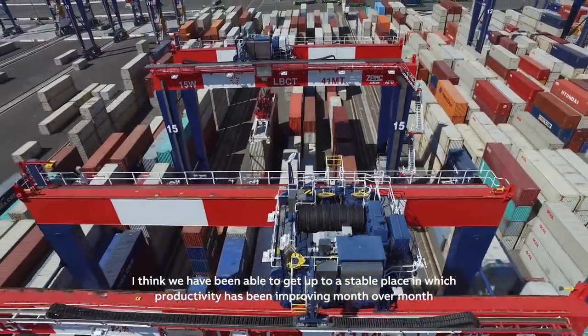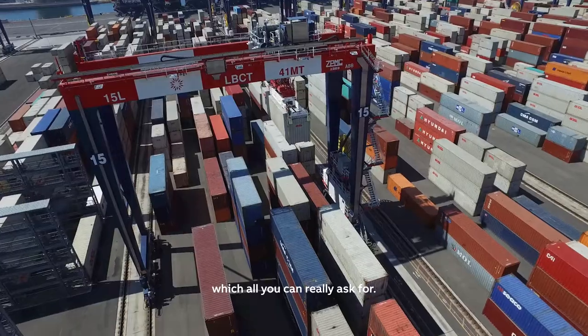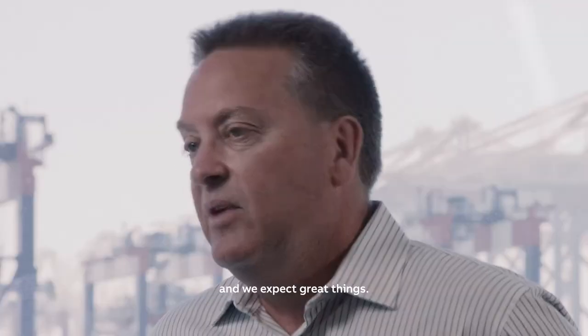I think we've been able to get up to a stable place in which productivity has been improving month over month, which is all you can really ask for. I think it shows great signs of improvement as we go forward into 2017, and we expect great things.